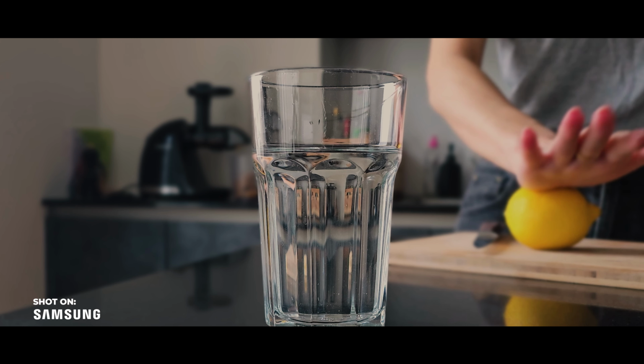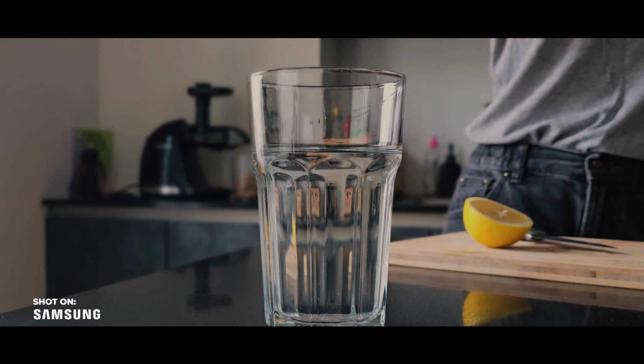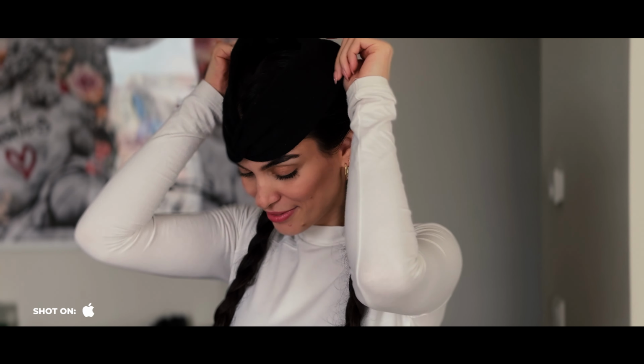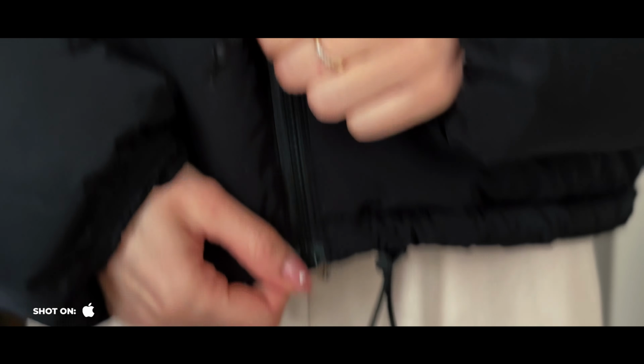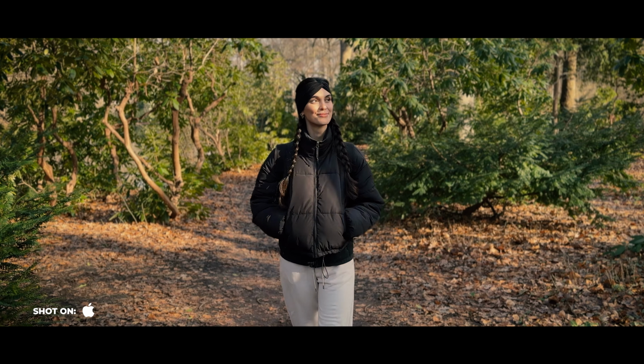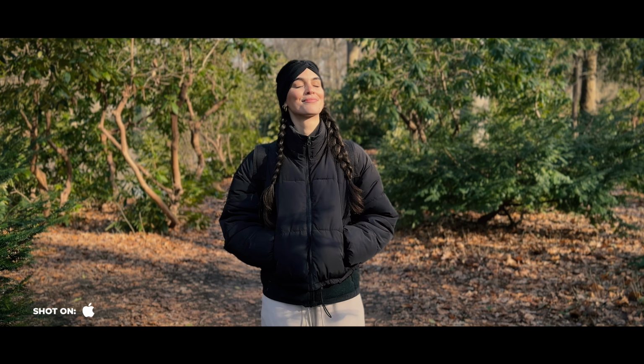Either way, if you're really serious about shooting cinematic videos, I would personally recommend investing in a proper professional camera, as a phone will never be able to give you the real results you're looking for. But if you just want to have some fun and experiment with cinematic mode, then either of these phones are totally capable of giving you decent results.